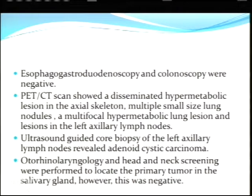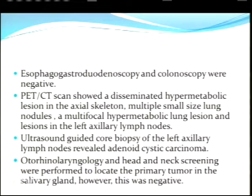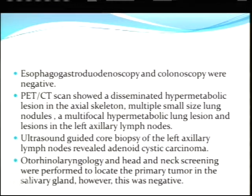They scoped the esophagus, the duodenum, the colon, and all were negative. And PET-CT showed disseminated hypermetabolic lesions in the axial skeleton with multiple small lung nodules, and lesions in the left axillary lymph nodes. He had an ultrasound-guided biopsy of the axillary lymph node that revealed he had adenoid cystic carcinoma.